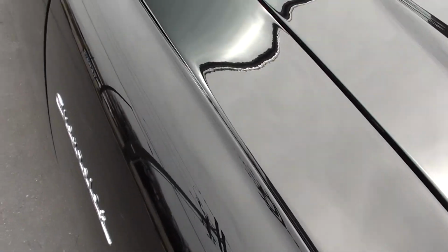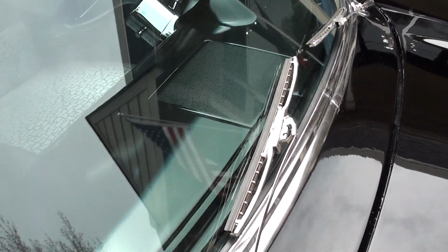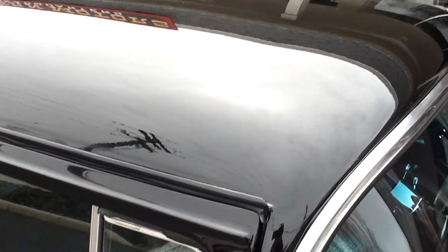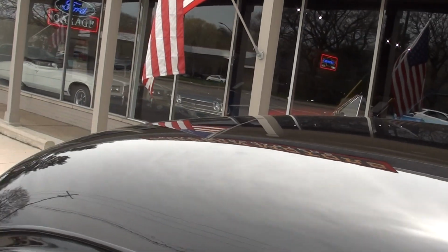And a fun car to bang the gears. 4-speed, manual transmission, tubular front suspension. Wipers work, they're electric. Fit and finish is really nice. Pretty car, man.